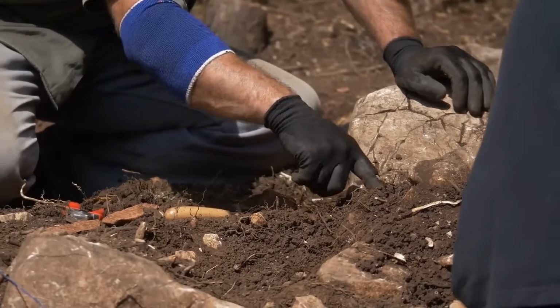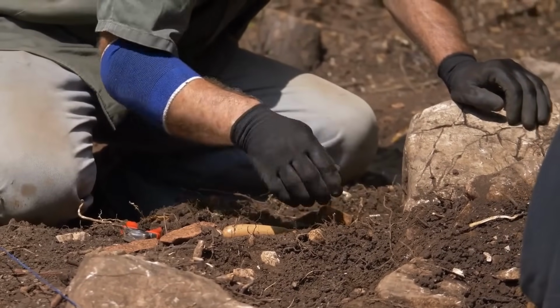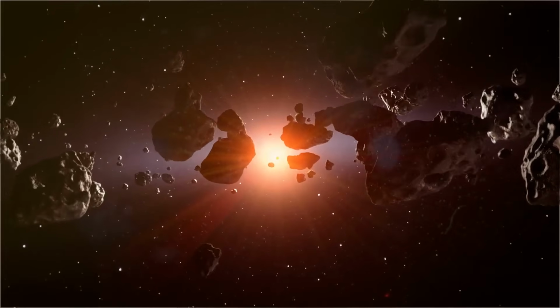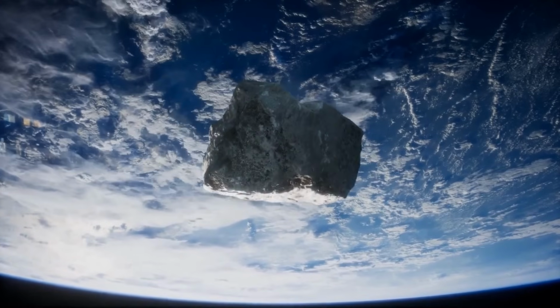So, what if you found a meteorite? How can you tell for sure that it's not just some random rock? These space visitors have a few features that make them stand out from regular rocks. Firstly, meteorites are often heavier than they look.